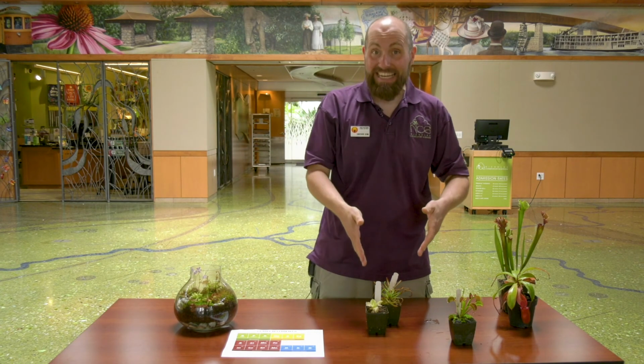Now, there are two other ways that carnivorous plants can do this. One we call a bladder trap, and one we call a lobster pot trap. Both of those are traps that you typically find in aquatic plants, that is, plants that live in the water. And I am afraid I don't have any of those to show you today. But I can tell you that the bladderwort carnivorous plant uses a suction to slurp a bug into it. And the water wheel plant has a complicated maze that insects can get into, but can't figure out how to get out of.